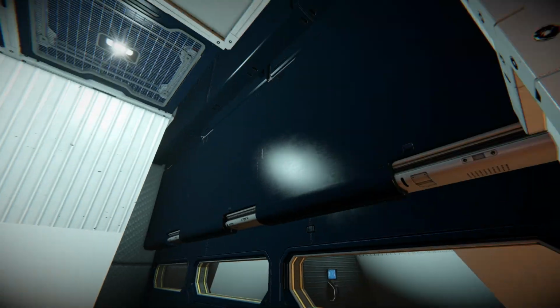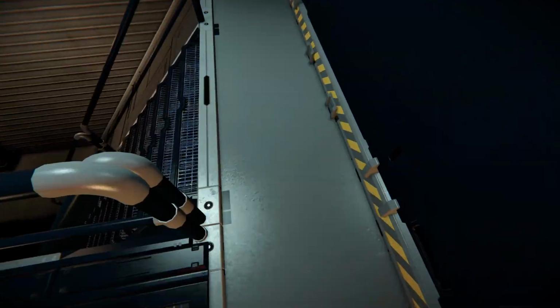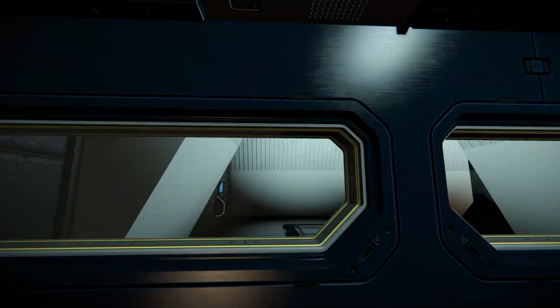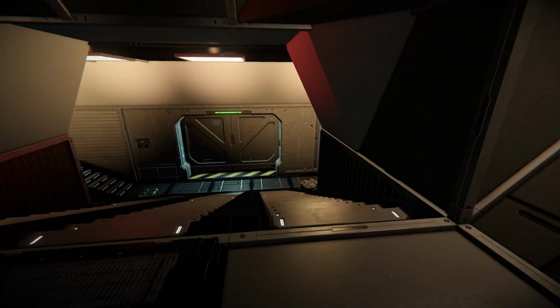Now, it looks like we've got a bulkhead sealed here. I'm stuck behind the stairs. I can't get through the stairs. Keen, why have you done this? But there we go. I'm stuck here now. Oh, no. We can't get through there, annoyingly. There's no button to unlock it. That's a bit weird. Okay, we'll check it out in a second.